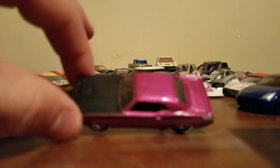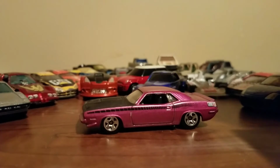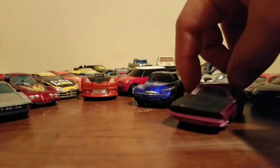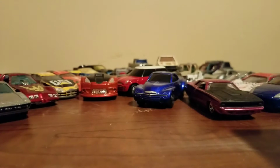I don't know what it is about cars from the 70s. I just love them. You know, like the Charger, the Challenger, the Camaro. I don't know what it is.